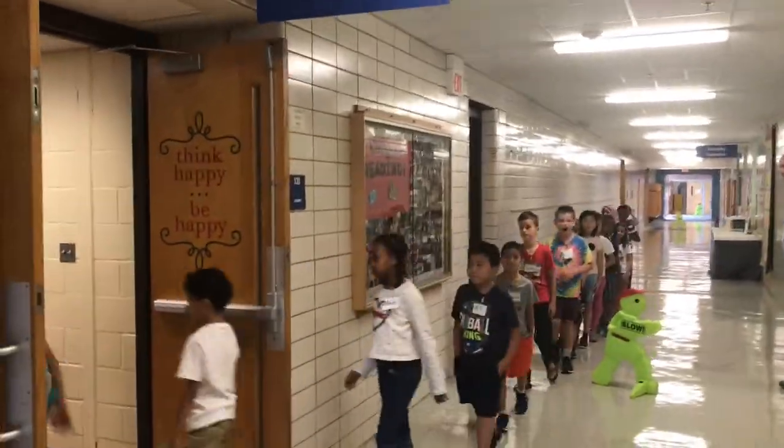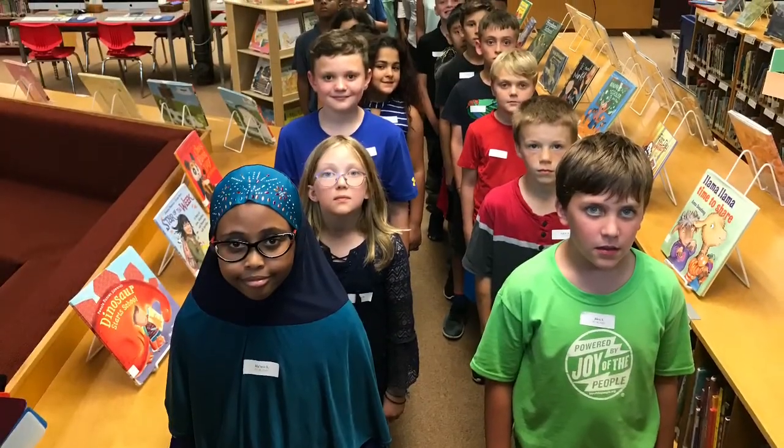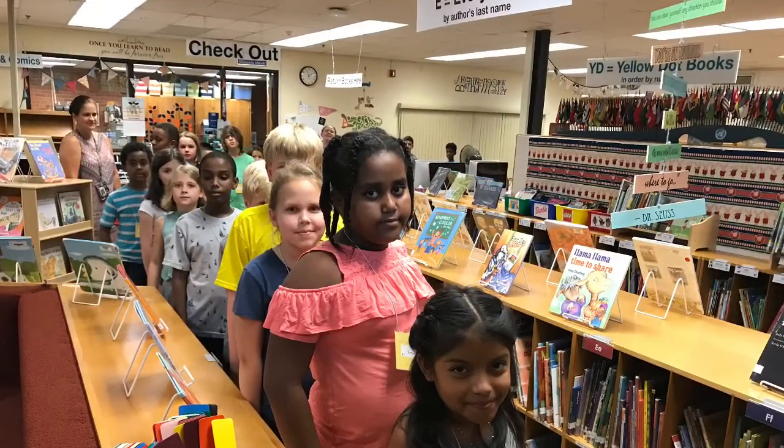Whenever you come to the library, please enter through the entrance doors. When your class gets to the library, please go to the edge of the story circle and wait until an adult tells you to please sit down.